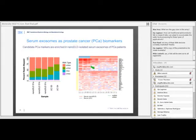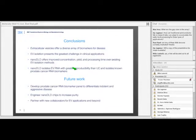And then if we look at a curated list of 50 prostate cancer-related RNAs, we're able to detect all of these different biomarkers, again, as a proof of concept that compared to ultracentrifugation, we can detect the same biomarkers with less volume, with less processing time, and with greater reproducibility. And so I think this really demonstrates the applicability of DLD in the diagnostic pipeline, and this is something that we're continuing to pursue. And so just to quickly wrap up, I'll give a quick conclusion slide.